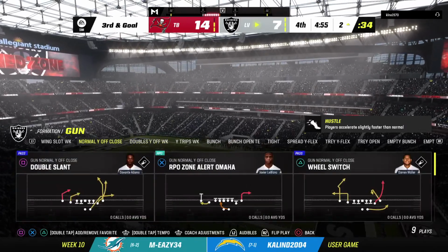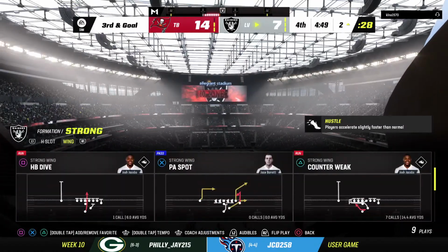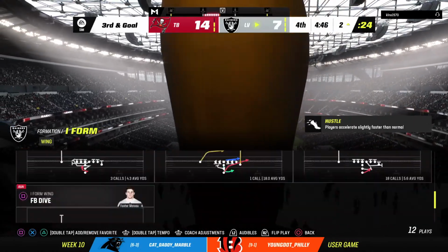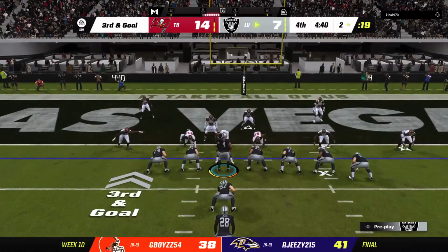It's 3rd and goal. His path became similar to almost running a stretch play, didn't it? Trying to find a crease, anywhere to put his foot in the ground and cut back. It just never materialized. A lot of tired bodies on that field, but this is a big play. 3rd and goal.